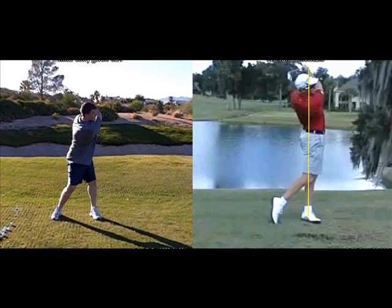The last thing we worked on toward the end of the session was getting off of this back foot. And I did not videotape some of those new swings where you worked on that piece, but you did have some very good progress in getting off that back foot. We will continue to make those improvements in our next session.